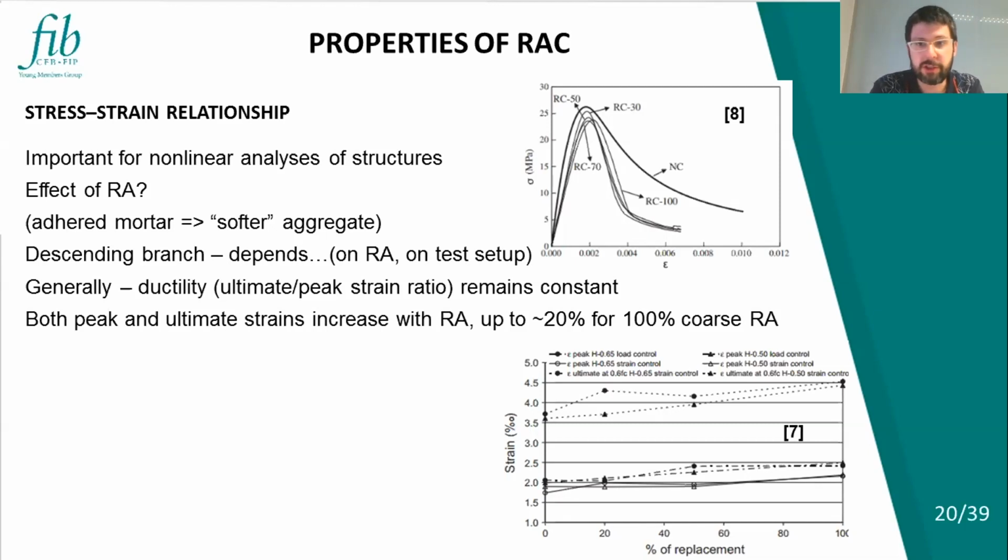However, in the codes, of course, you will have equations that define the shape of your stress-strain relationship. And things to take into account are whether, for example, the stress-strain relationship is defined in terms of the modulus of elasticity. So if it already figures in the expression and you have corrected the equation for the modulus, then you have to compensate for it in the equation for the stress-strain relationship. If it's just compressive strength, then let's say consider a linear increase of strains with replacement ratio up to about 20%.